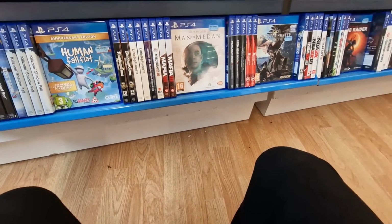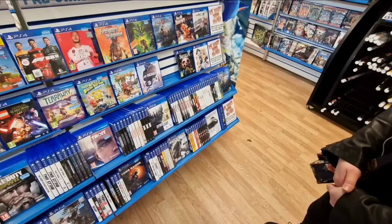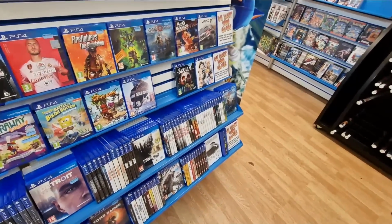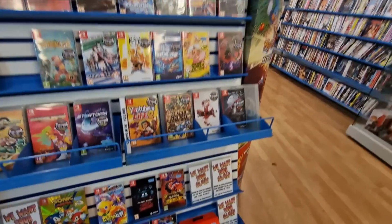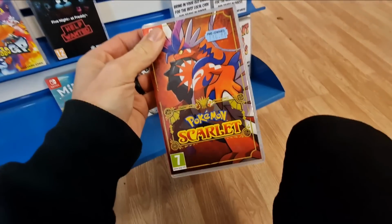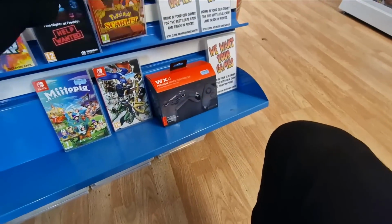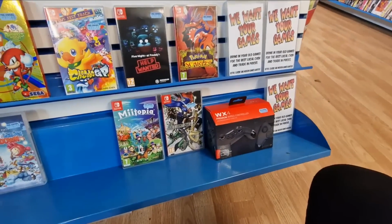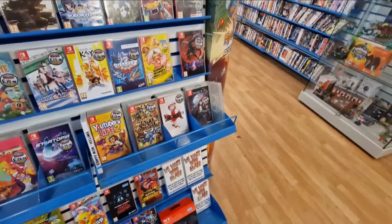Because the Mega Drive selection wasn't for me, I thought next best thing, in fact maybe even better at this point, is the Switch section. Quite a lot of Switch games to choose from. One that I actually regret not buying, and that was the new Pokemon game. Was it Scarlet? I forget which one it was, Violet or Scarlet. £36. CEX sell this for 42, I think. So a pretty decent £6 discount on the CEX price.